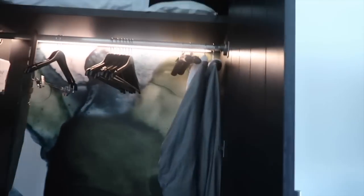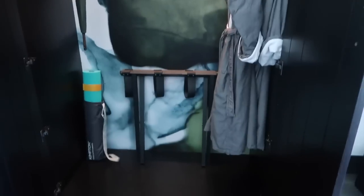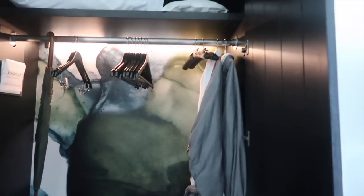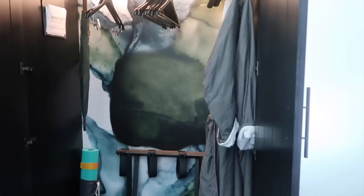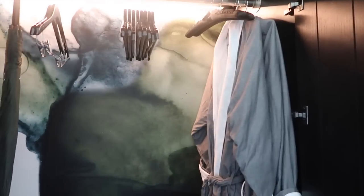When you open up the closet, you do have robes in there. There's some extra pillows at the top. There's an umbrella in here, and this is where I'm gonna hang up all my clothes. I'm still waiting on my luggage to be delivered to my room, so I can't unpack just yet.